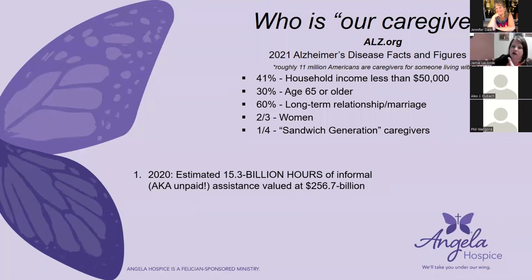That doesn't count the agencies that employ caregivers. It doesn't count your assisted living, your skilled nursing, your rehab facilities, your adult day programs, your formal paid caregivers. This is from the families, those people 65 and older, those spouses, those women, those people in the sandwich generation. That's enough money really to fund a small country.